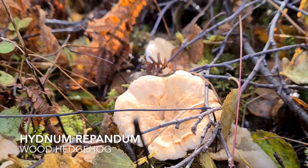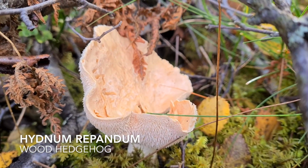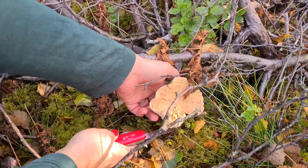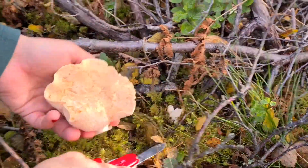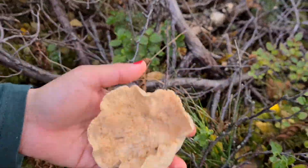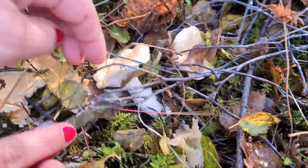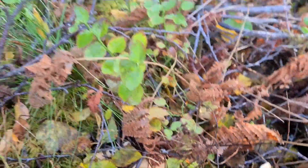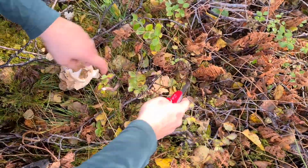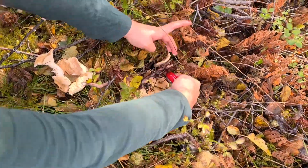Pixup, as it's called in Norwegian, or the wood hedgehog, is one of them. These mushrooms are very easy to identify because their gills are shaped as stalactites. Wood hedgehog mushrooms tend to grow near pine trees, in forests that are not too swampy, rather a bit dry, although I've also found some of these mushrooms in birch forests.